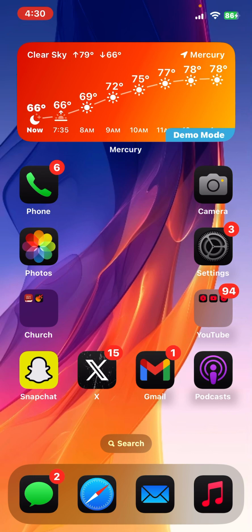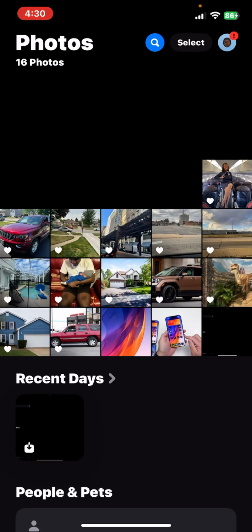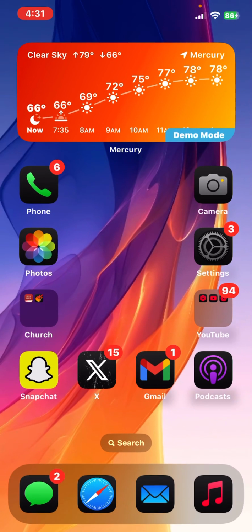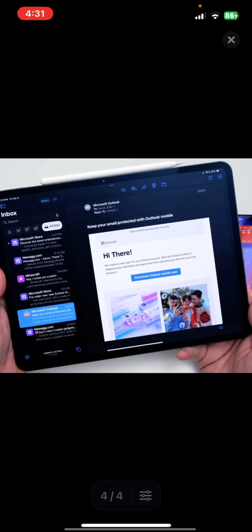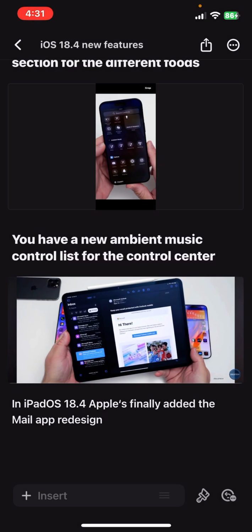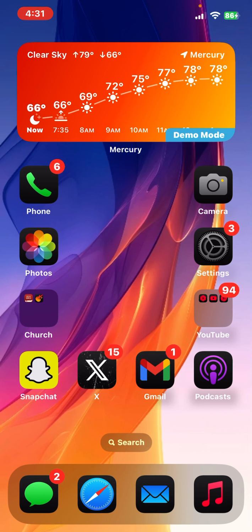With iPadOS 18.3.1 or 18.2, this is my iPad screenshotted, and this is what the current Mail app looks like. But now, with iOS 18.4 Beta 1, we finally have the all-new redesigned Mail app. Back in December, we got the new Mail app with 18.2. However, we did not get it on the iPad, but that is now changed with iOS 18.4 Developer Beta 1.